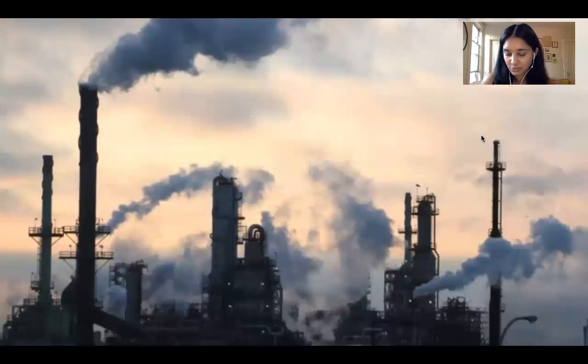And this is just another picture of, whenever you think about climate change and the future of climate change, you probably think about images like this. And SolarPunk is really this optimistic movement that's trying to change that imagery.